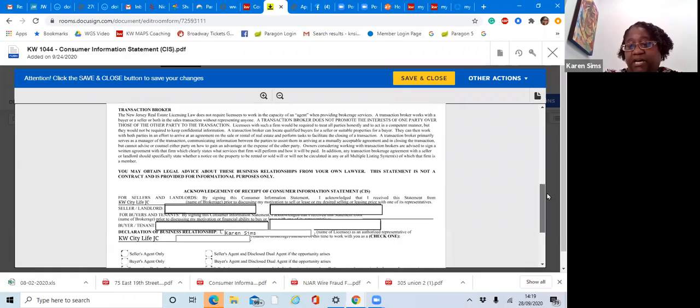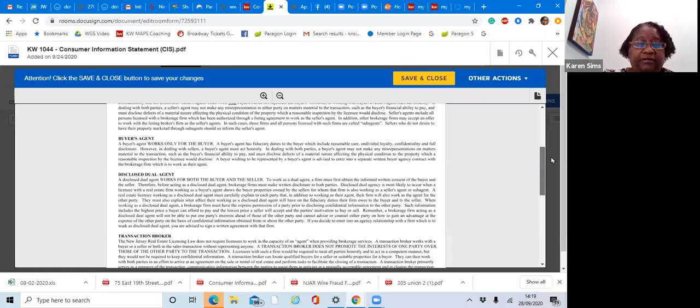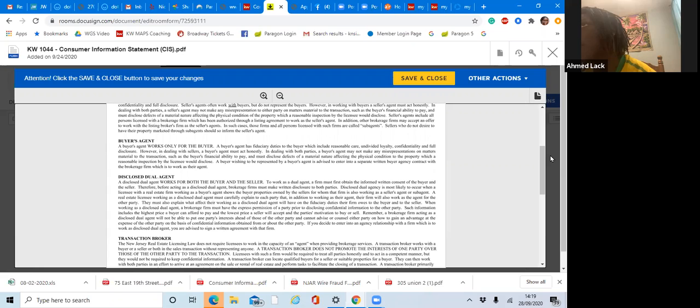So our first document is the consumer information statement. Anytime you're showing property or dealing with property, the buyer needs to know how you're working with them, whether you're just a buyer's agent for them or whether you're a disclosed dual agent. Does anybody know the difference between a buyer agent versus a disclosed dual agent? Yeah, a buyer agent just works for the buyer, disclosed works for the buyer and the seller.